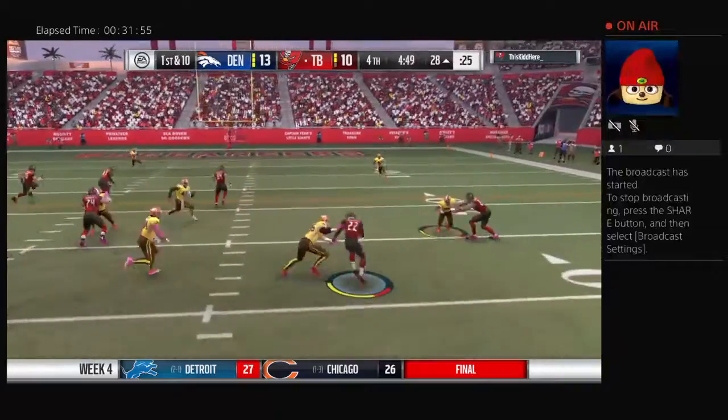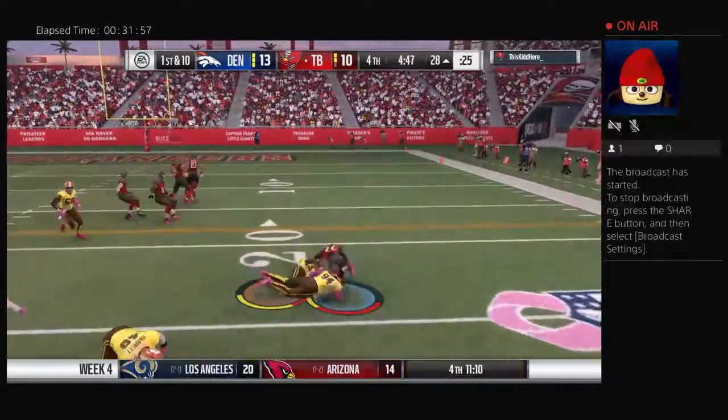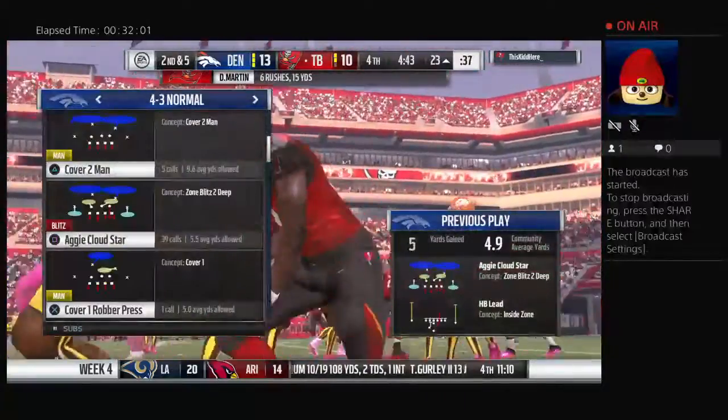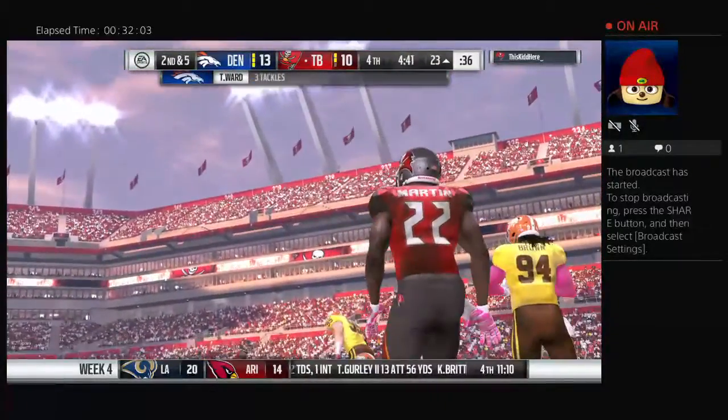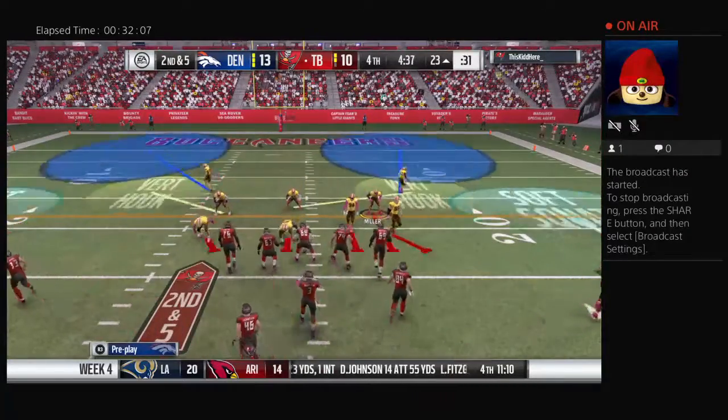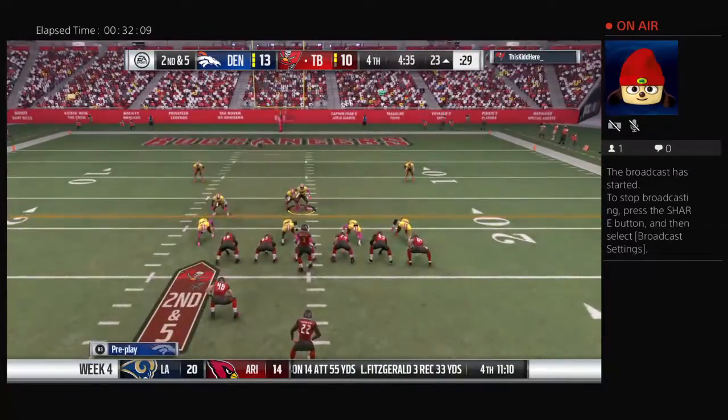First down, here's the run with Martin. So he got free of one tackle but couldn't do a whole lot else. Give him 5 on the carry there, and it'll be second down. 2nd and 5. And that's exactly what you want on a first down run. Pick up 5 yards, bring up 2nd and 5.